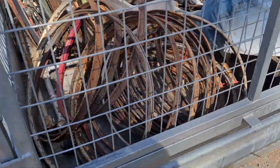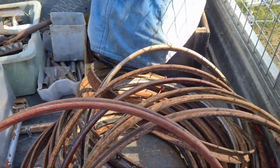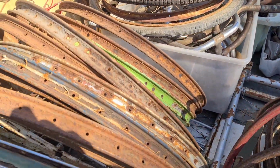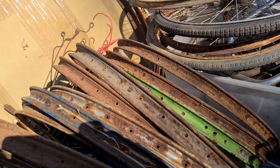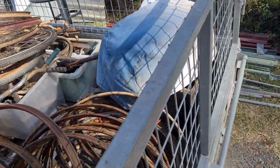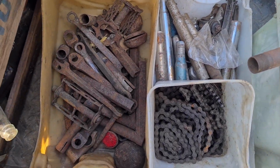Heaps and heaps of old Westwood rims. If you're into bikes, you know what I'm talking about by Westwood. Not made of wood, but that's what they're called, Westwood rims. Rolled rims, some people call them. It's actually an antique hospital bed down the bottom there. Lots of parts. Lots of very old parts.